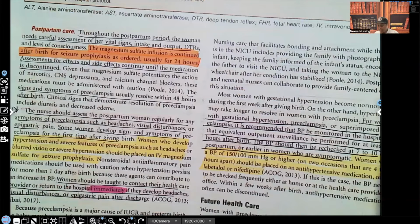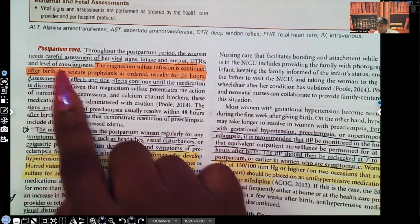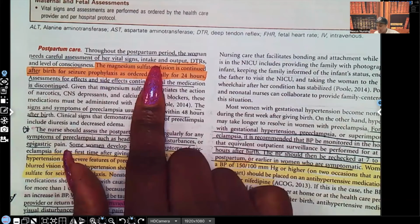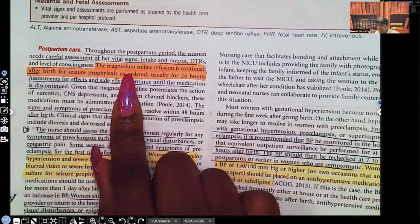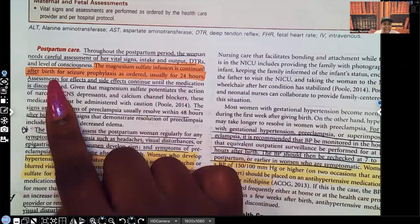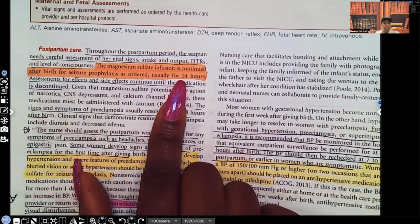All right, postpartum care. Throughout the postpartum period, the woman needs careful assessment of her vital signs, intake and output. You're going to check her deep tendon reflexes, level of consciousness. The magnesium sulfate infusion is continued after birth for seizure prophylaxis as ordered, usually for 24 hours.